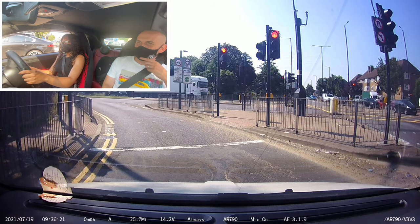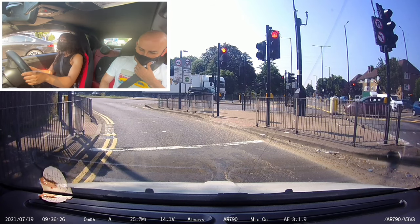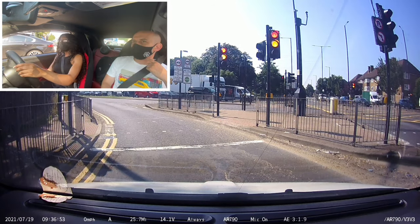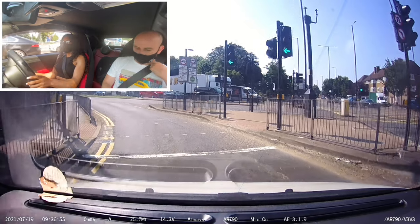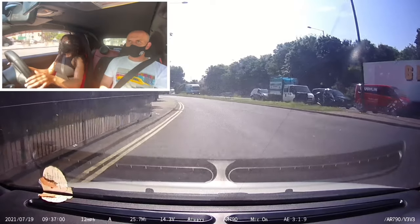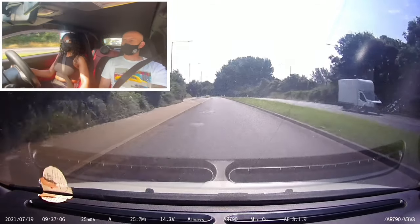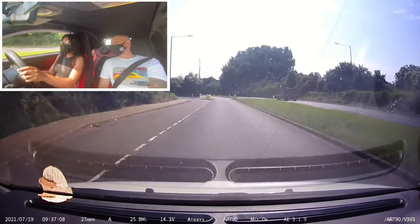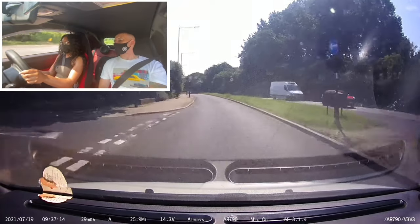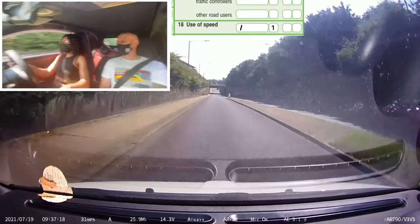And as you can hear, she has not stalled here. But if you're unsure, look at your rev gauge. If you can see that the rev gauge is above zero, the engine is switched on. If it's at zero, it's off. Speed has crept up here before the sign, so that's a driver fault for use of speed.